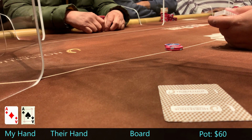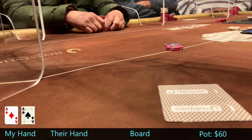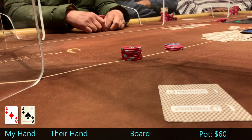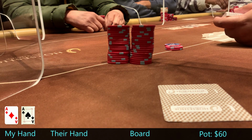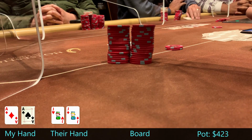I think about raising to 100, but I do not think he's going to believe me having pocket aces so early in the session. So for that reason, I go ahead and go all in. After I do this, he goes pretty well into the tank. I'm not really doing anything, just hoping for a call. And eventually, after a minute, he does make the call and flips over pocket jacks.